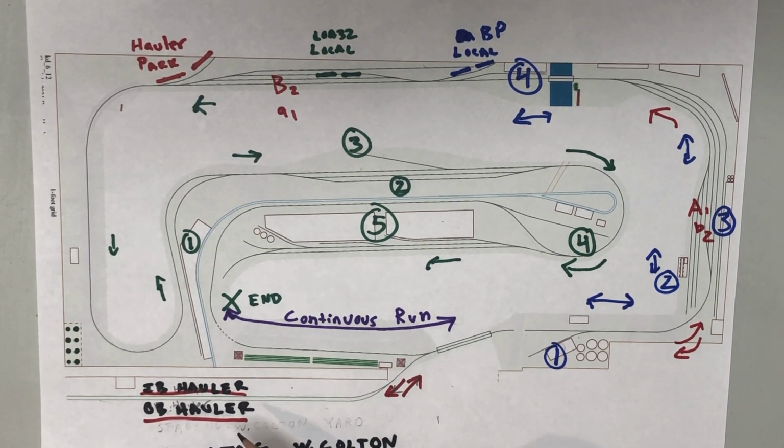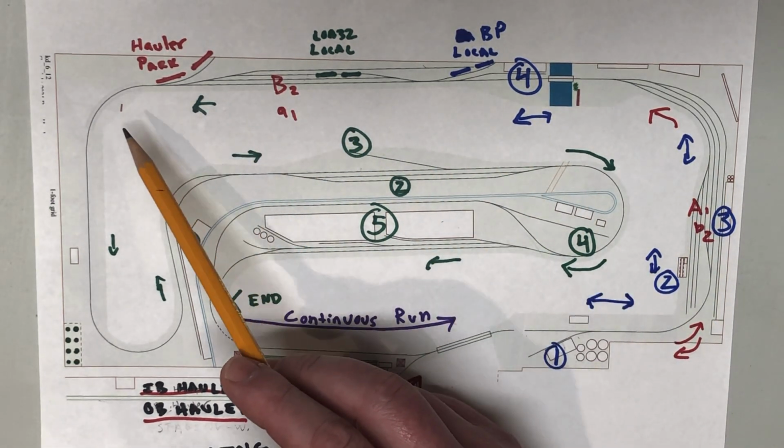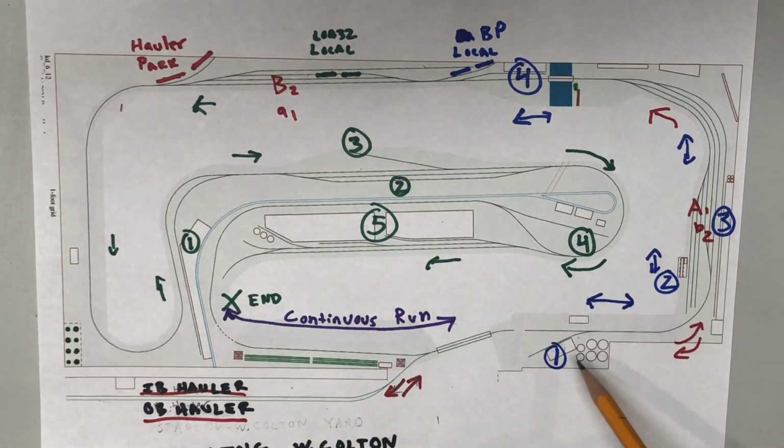So for my layout, it's called the Anaheim hauler. And they have a loaded hauler which goes westbound around. It goes from Colton, which is east of LA and east of Orange County, so it's a westbound. And then the same hauler, the same power will pick up the empties the next day on the way back. It's called the eastbound hauler, and it has a specific name. I don't know it off the top of my head. So let's say we have a loaded hauler.